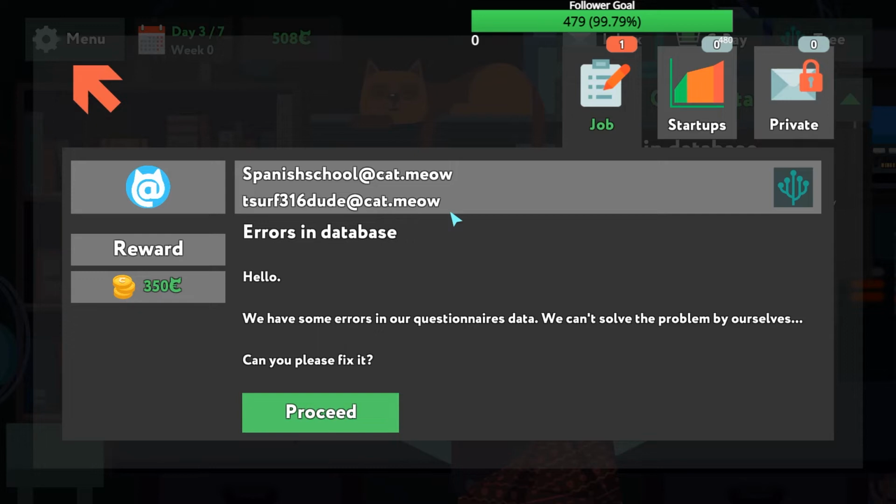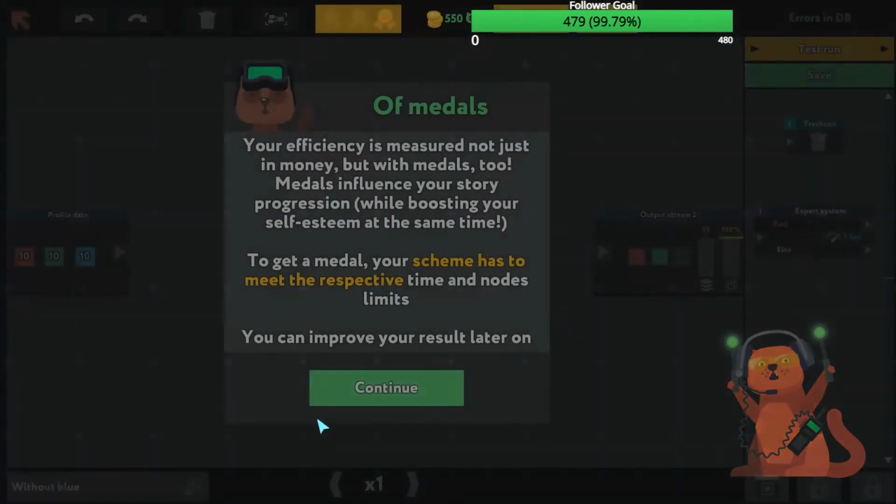Spanish School sends to the developer errors in database. Hello, we have some errors in our questionnaire data. We can't solve the problem by ourselves. Can you please fix it? So for 350 cat bucks, we say yes.